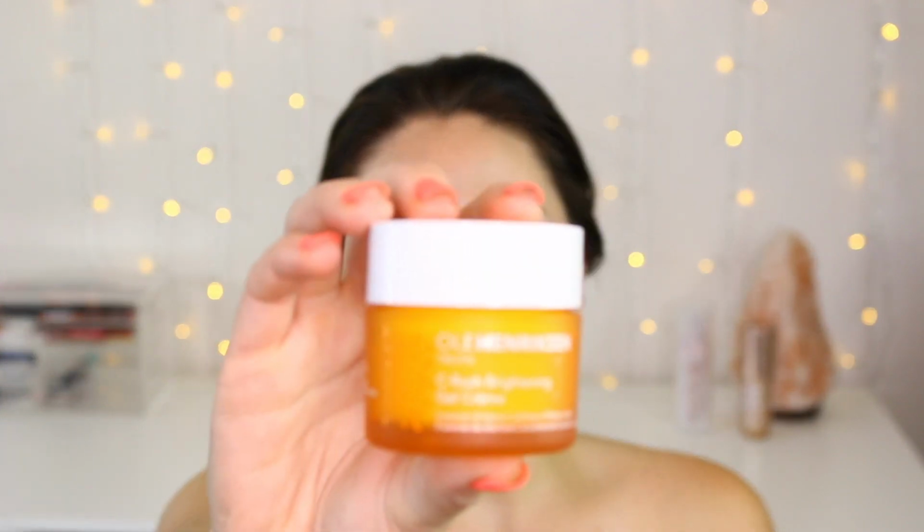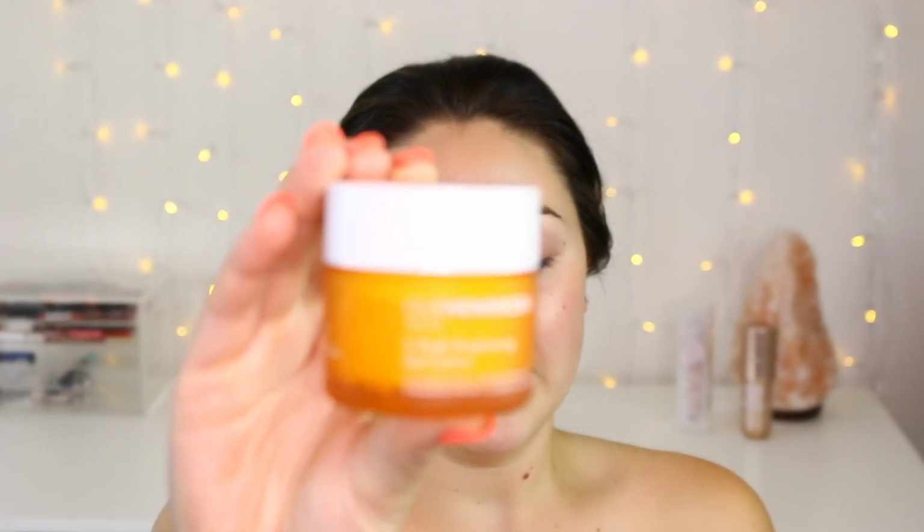All right, so I did already put on some moisturizer about, I don't know, 30 minutes ago. I used the Ole Henriksen one today. This one is a little bit thicker, so I typically don't like a thicker moisturizer, but it's fine for filming.